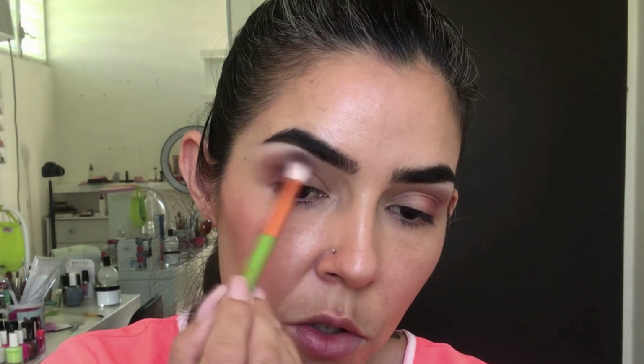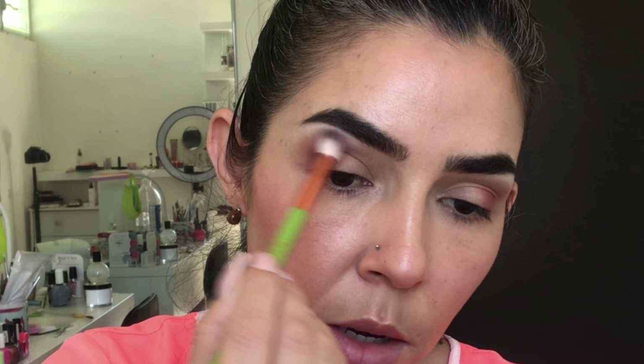Now to soften up a little bit more, I'm gonna go to the shade Lovely Bunch with the same brush, and I'm going to start blending the edges with this shade. It is kind of a brown beigey tone, so that will help transition one shade into the other.